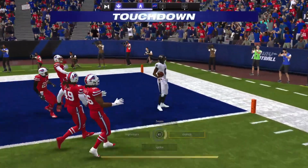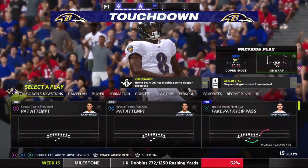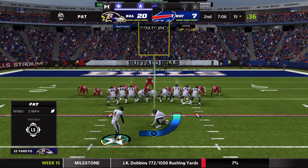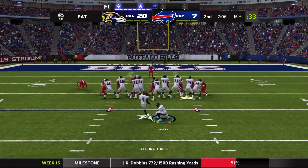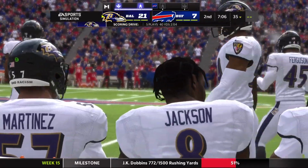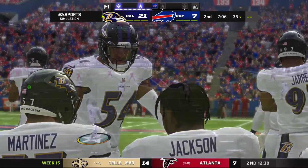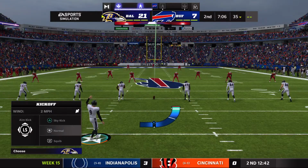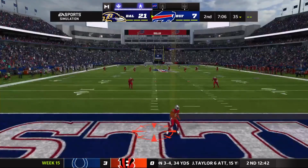And he'll take it into the end zone for a Ravens touchdown. Lamar Jackson taking it in from 11 yards out. And the Ravens will extend their lead. Tucker able to connect on the extra point, and it's now 21-7. So that drive spanned 5 plays, and it was capped off by the touchdown run that came from Lamar Jackson. Tucker now to kick it away following the touchdown.